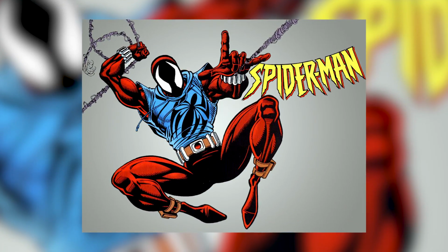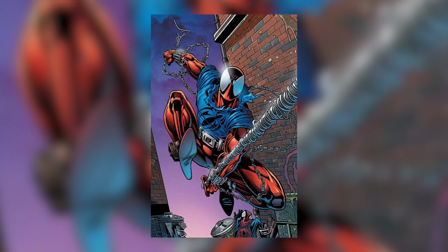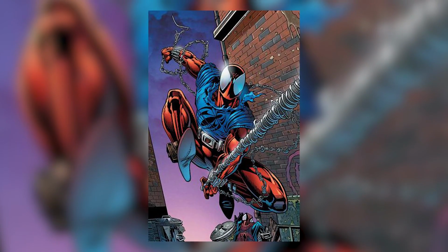Making its way into my top 3 is the Scarlet Spider hoodie costume. Ben Reilly, the clone of Peter Parker, who I mentioned in my number 6 pick, was the first Scarlet Spider before he briefly took over the Spider-Man mantle. The Scarlet Spider costume was meant to be somewhat ridiculous, as it was homemade by Reilly out of a hoodie.